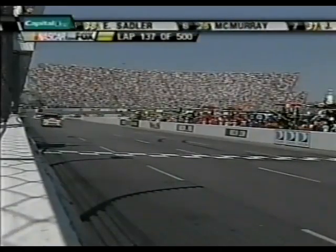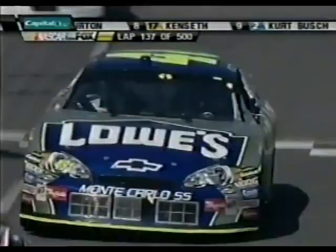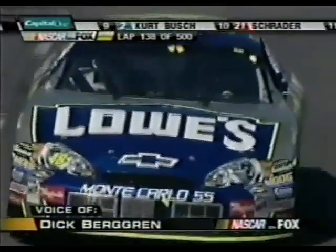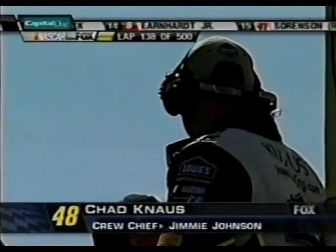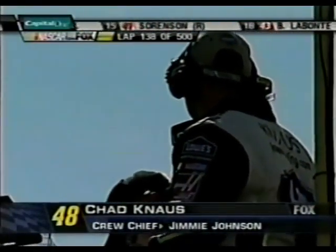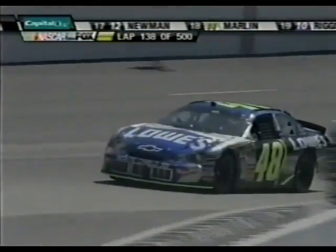Well, interesting stuff here with Jimmy Johnson, car number 48. Chad Knaus was on the radio to him under that caution flag, and he didn't just say pit once or pit twice. He said pit, pit, pit, pit, pit. But his driver stayed out. Chad said, why? Jimmy Johnson said because he'd looked in the rearview mirror and pretty much everybody was going to stay out. So Chad told him it was the right thing to do.